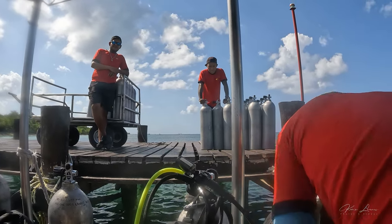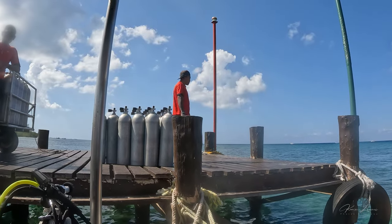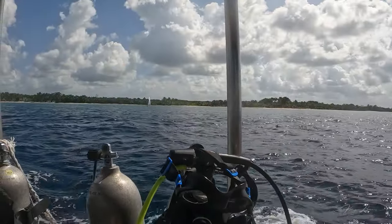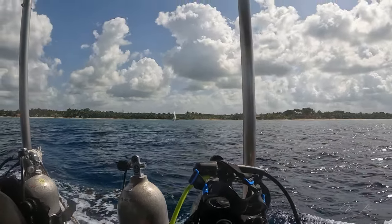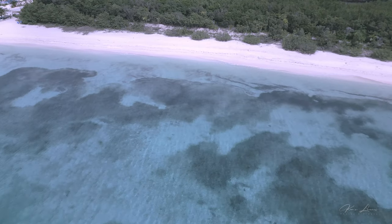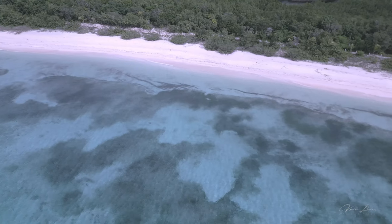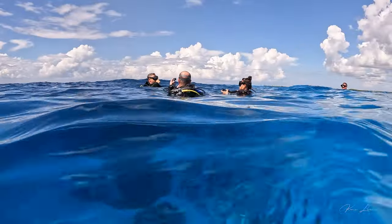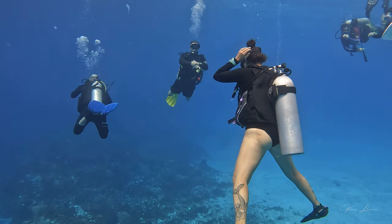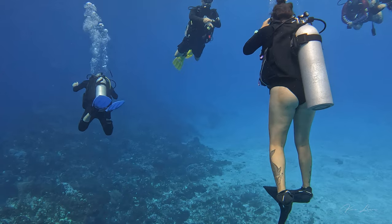With the tanks changed and the boat replenished, the call of the ocean beckons us back. We set out once more, leaving the dock behind, eager to delve into the mysteries and marvels of the underwater world. During the subsequent dives of the day, the captain takes us to another segment of the previous reef to continue exploring its wonders.